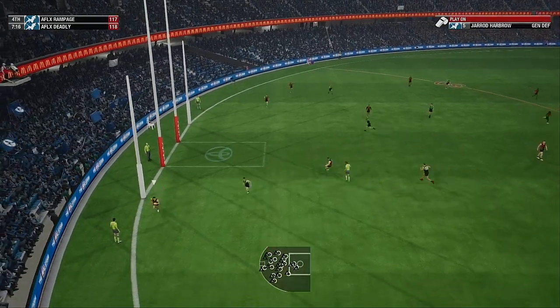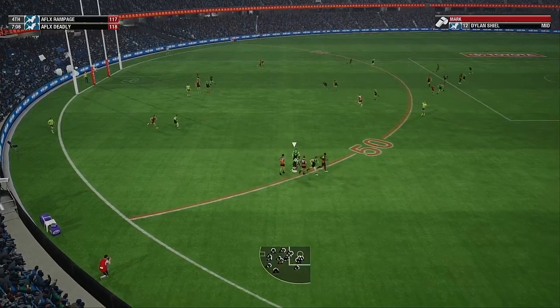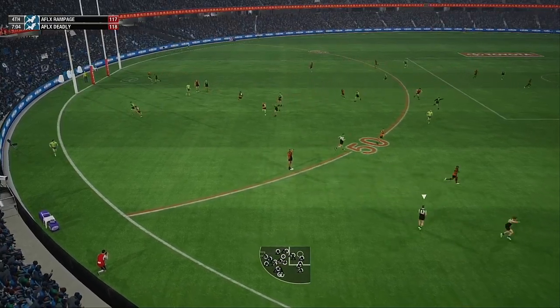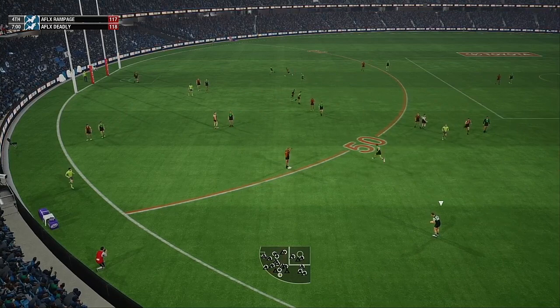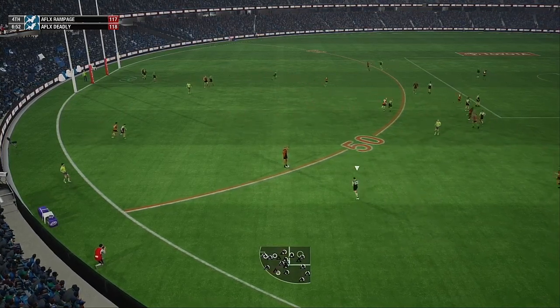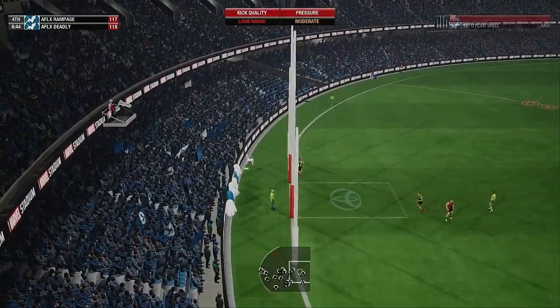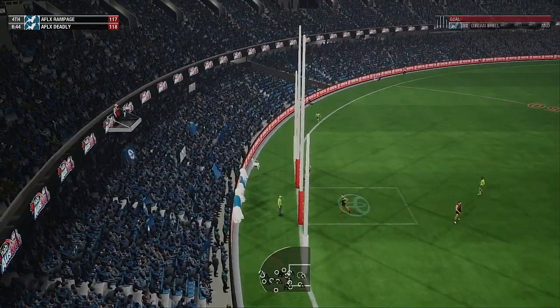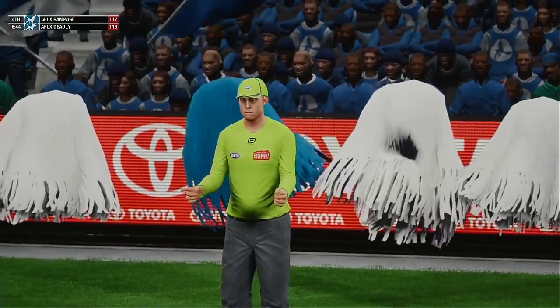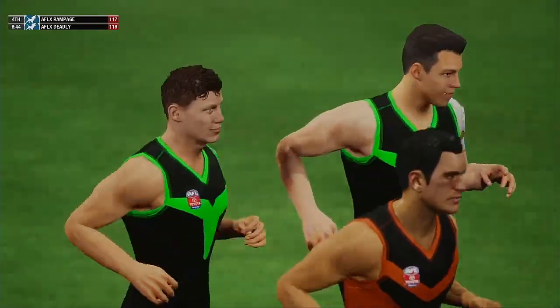Harbrow plays on. Slams it on the boot. Intercepts the ball very well. Shield a long way out. He decides to go for home. Slams it home. He just loved that one. They're in the lead now.